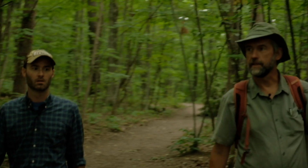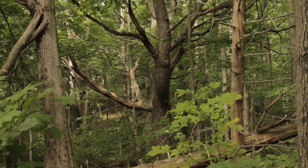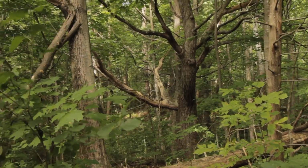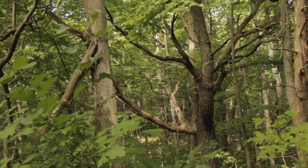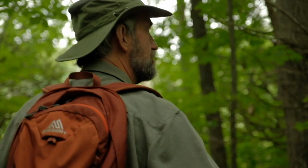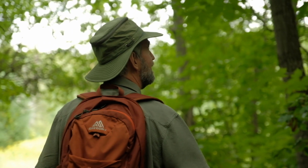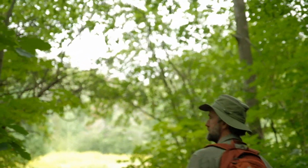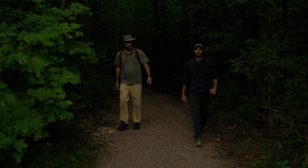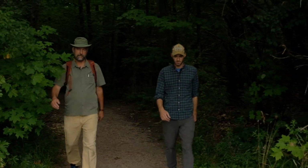I know you're interested in land use history too. You can look at this tree over here and see that it's a wolf tree, an open-grown tree that gives you a sense of the land use history, that this was once an open area that the forest has grown up around. And now that oak tree is there. This forest is really cool in terms of some of the more subtle things about land use history.